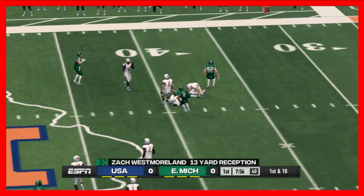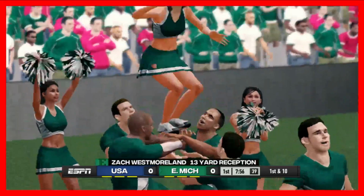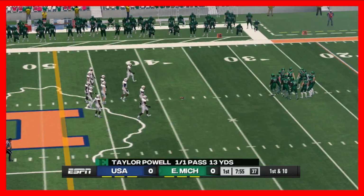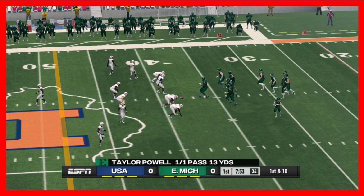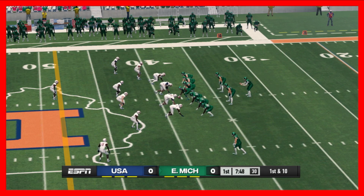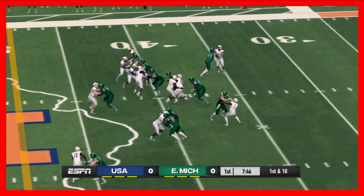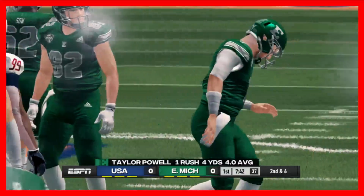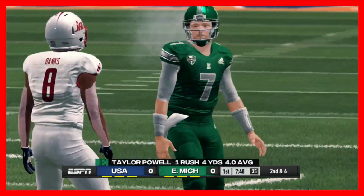Quick strike to the receiver. Tackle made at the 38. I'll tell you what, this defense better start to get pressure on the quarterback. They're giving him way too much time back there to throw the football. From their own 38-yard line, it's first down. Nice run up the middle. That makes it 7-6.